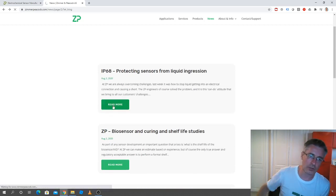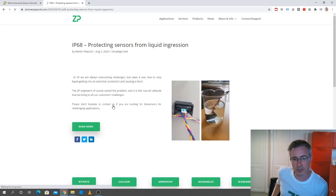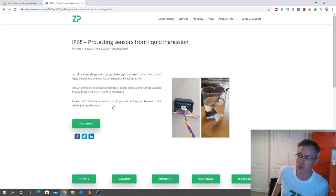We also put a little note out about our nitrate sensor, which I talked about in last week's news as well. It's actually in soil testing at the moment, it's doing really well, and we're very happy with it. One of the challenges we had to overcome was the ingression of liquid. Basically, we don't want water getting into our electrical contacts.